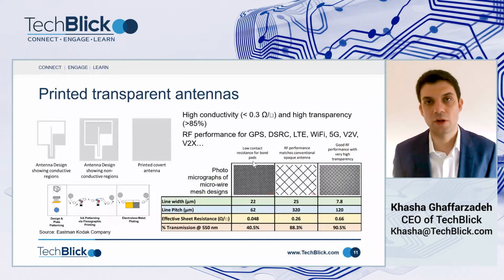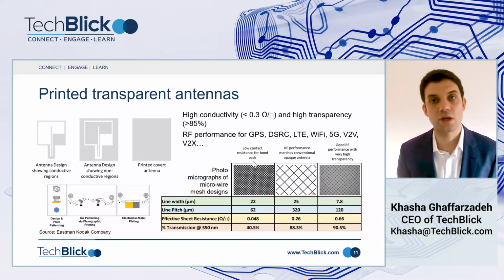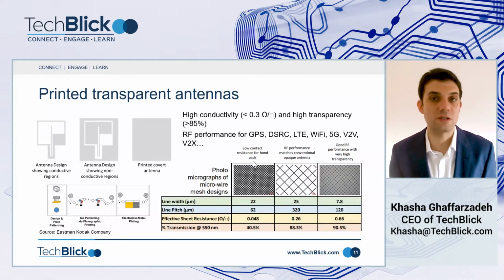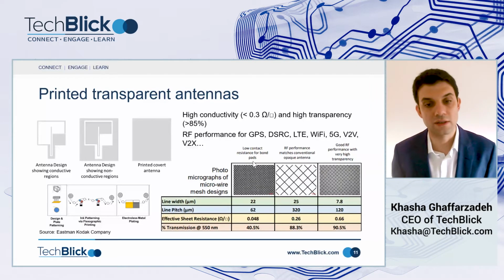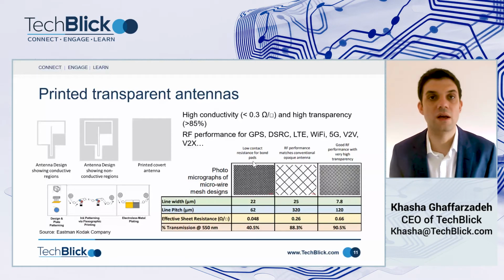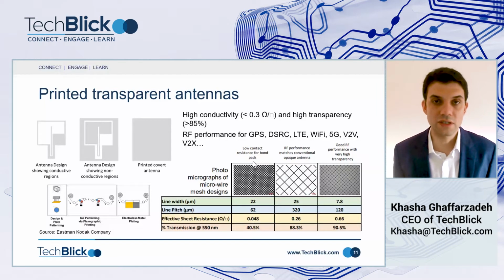But if you look at the table on the bottom right-hand side, you can see some very interesting parameters. They are getting a metal mesh with a line width of 7 to 8 micrometers with a sheet resistance of just 0.66 ohms per square, and very good transparency of about 90.5% at green, at 550 nanometers. The application they were targeting is a printed transparent antenna, the design of which can be customized to meet different requirements, including GPS, LTE, Wi-Fi and so on. So this is again an example of how resolution and speed are improving.